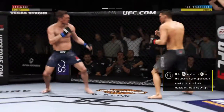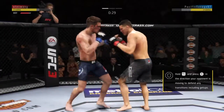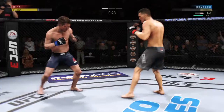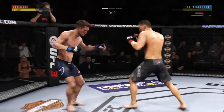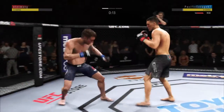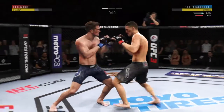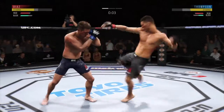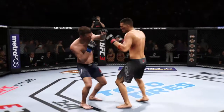Diaz gets up. He is back on the feet. Looked like he was in a submissive state on the ground, but he worked hard there to get back to the feet. He has a nice left. Oh, he tagged him. He tagged him with a right hand. Diaz's shot is blocked. Excellent defense here. Really good job blocking all those shots coming at his head. Round two is next.